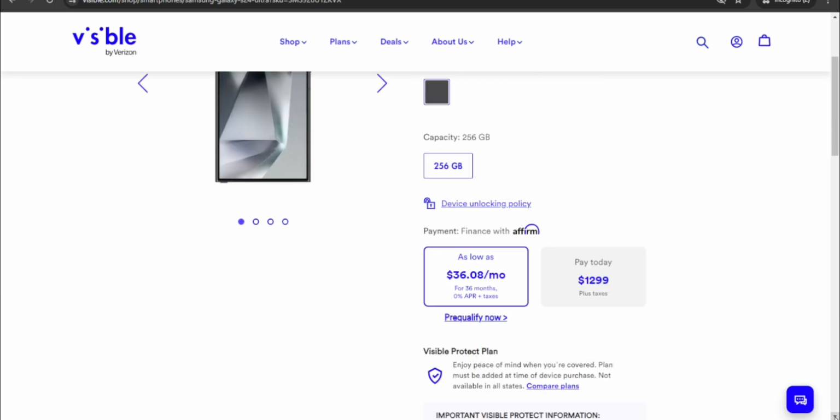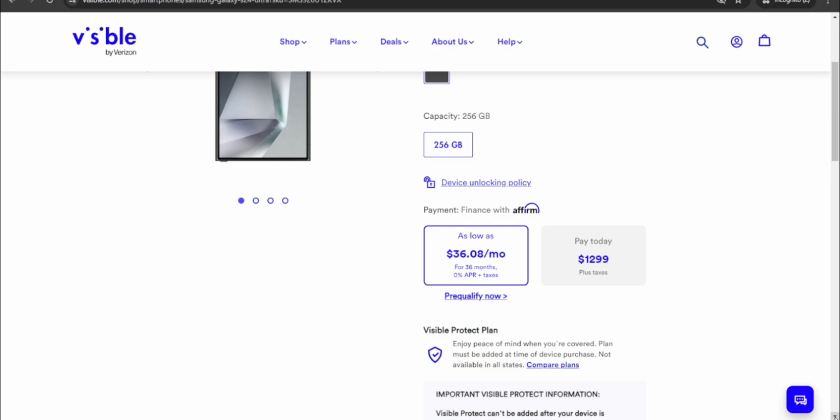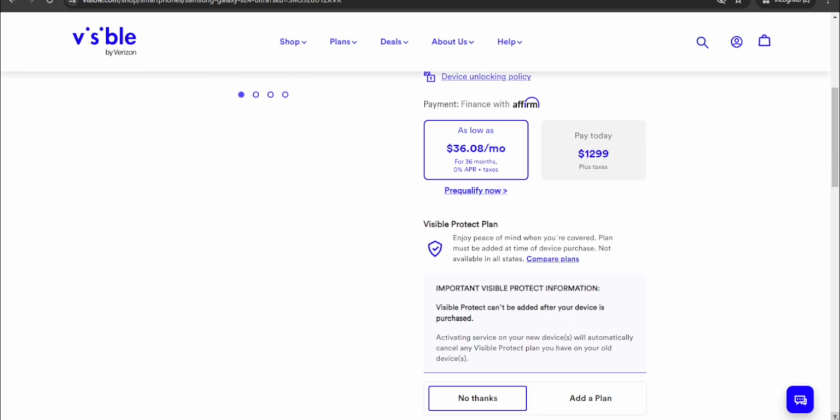So the Galaxy S24 Ultra is $36.08 a month for 36 months, 0% APR, for a $1,299.99 full retail price. I do recommend that you guys get phone insurance for your phone because you're paying $1,300 for it at retail price, so get phone insurance, definitely worth it, and definitely recommend it, right?